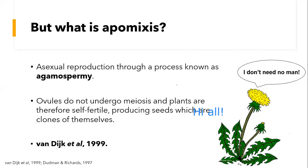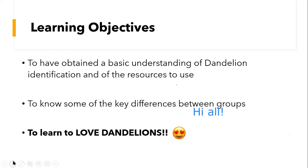It's all quite complex looking at the evolution of dandelions. And so if anyone does want to look at some of the literature, there's a lovely paper by Van Dijk from 1999. And I've put the reference to that in a further reading list at the end of this presentation for anyone interested. Okay, so there are a lot of dandelions in Britain. Some of them have conservation interest associated with them, and they're all apomictic, bar one species. Okay, we've established that.